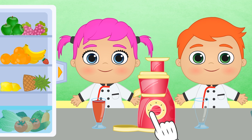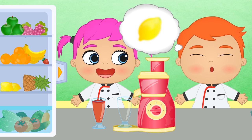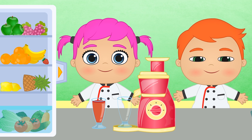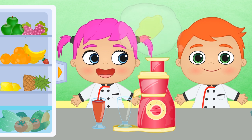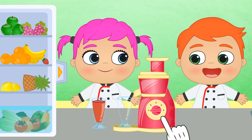And let's get started with Alex's! What do you want to add first? You like intense flavours, don't you? Okay, what colour are lemons? Exactly, they're yellow! Let's add a small bit. Not too big, because it wouldn't make your juice really sour.